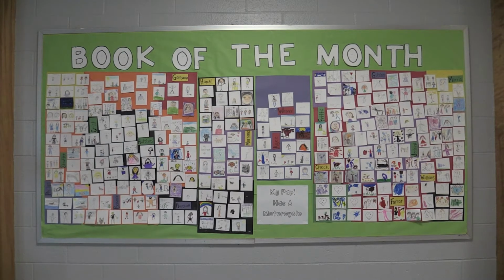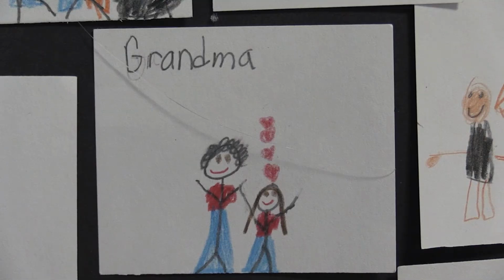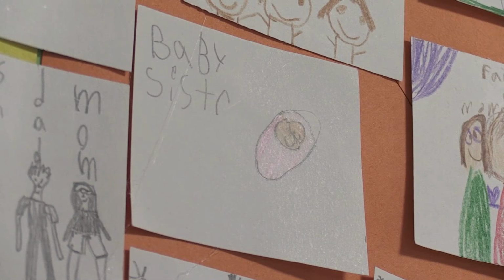The book, My Pappy Has a Motorcycle, we really were focusing on the relationship between the family members, and so each student during the school day drew someone that they feel close to, a relationship with, and we're able to contribute it to a quilt of sorts that we're sharing with grades K through 5.